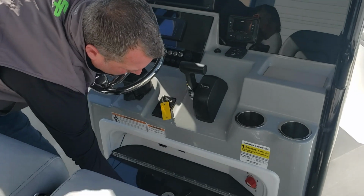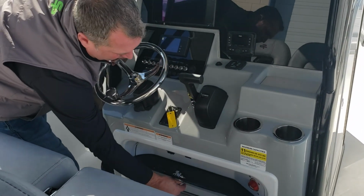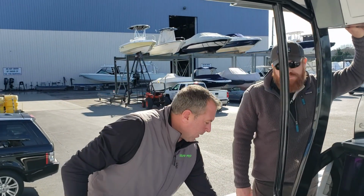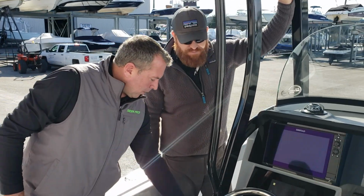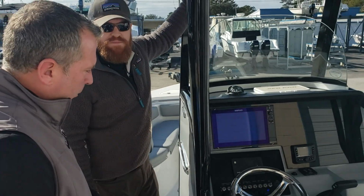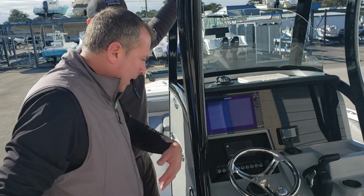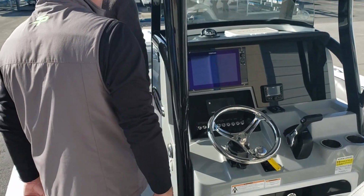We keep our battery behind a locked door. Battery switch is back here versus having it in a bilge or on the outside of the console. We've tooled in the rod rail to our console here, which gives us a lot more space when you walk through this boat. It is uniquely larger than any other 23 in its class, given the fact that it's 23.9 long and 8.10 wide. So you've got a ton of space to walk through on either side.